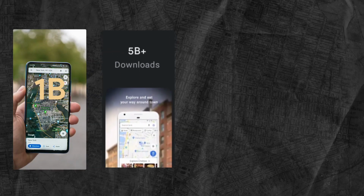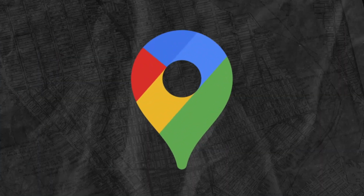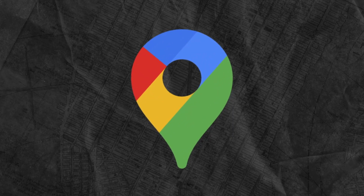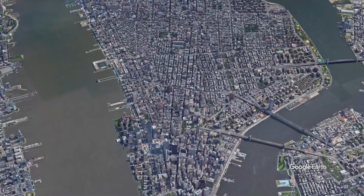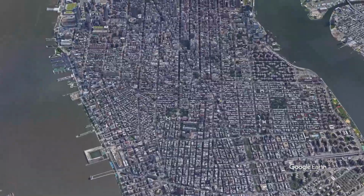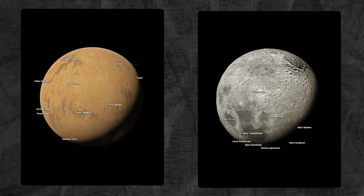With over 1 billion monthly users, 5 billion downloads in the Play Store, Street View, and even traffic data, Google Maps has become one of the most successful tools Google has ever made. But how do they really manage to give us all those high quality images of literally almost every place on the planet, and even Mars and the Moon on Google Earth?